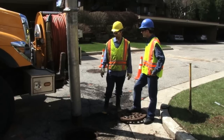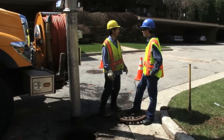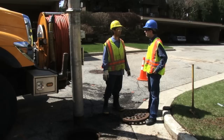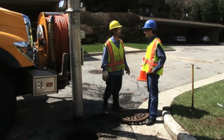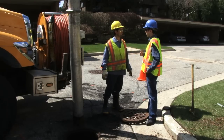Well, hopefully the sanitary sewer is relieving itself. Okay. Yeah, and we've been watching that go down lower and lower as we've been here. So before we leave, maybe we can pop the manhole cover and see if it's gone down anymore. Okay, cool. Or otherwise, we also have another catch basin over there that we can clean out. You wanna go check that one?